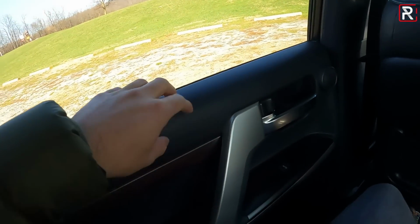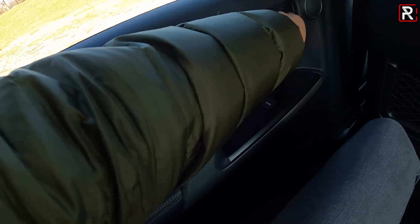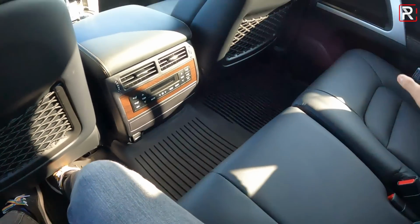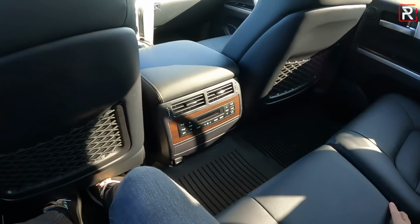In terms of the materials, Toyota did carry over the soft touch plastic materials and the leather stitching and these big grab handles back here. Now, I'm surprised to see that the floor is flat back here in the center, which is nice for 3 people across. Remember, this vehicle is 78 inches wide, so you can easily fit 3 people across.